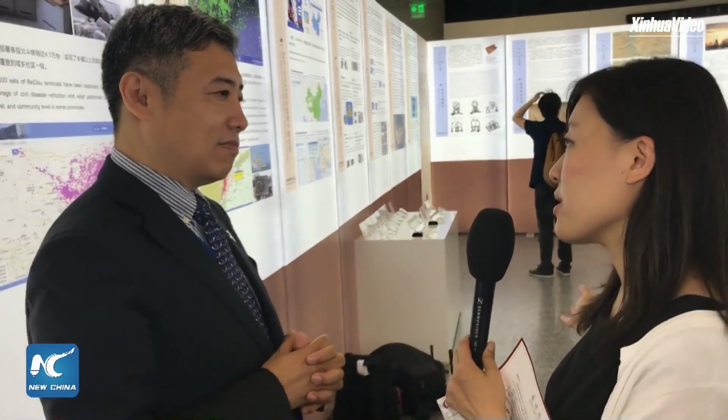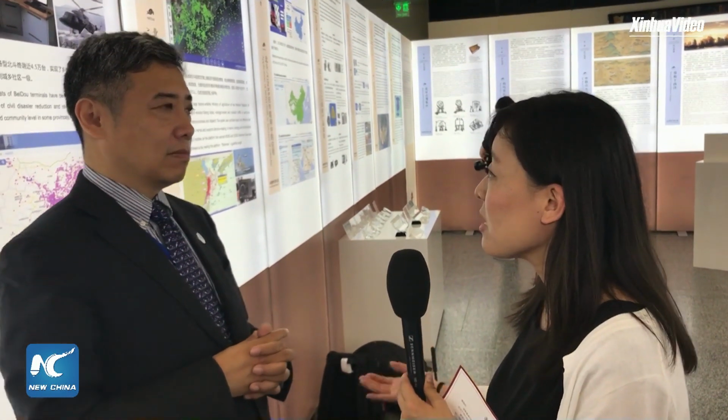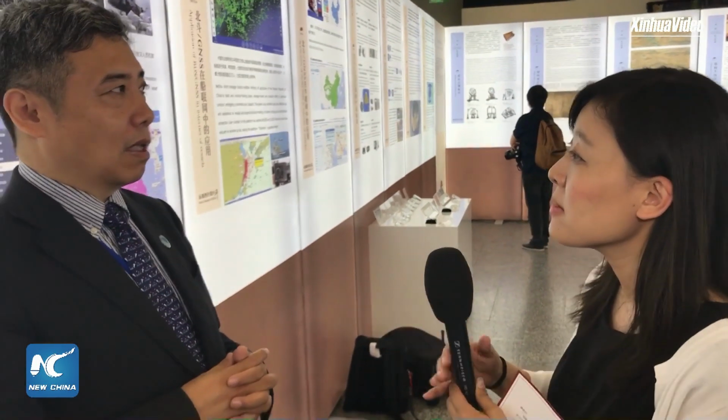Yeah, as we can see in the exhibition, there's a long history of the Belt and Road, and nowadays the Beidou navigation also plays an important role in the interconnectivity along with the Belt and Road Initiative. Right. So would you like to tell us more about the cooperation along the Belt and Road Initiative countries?